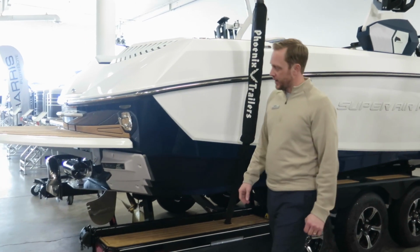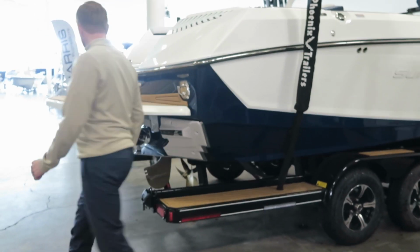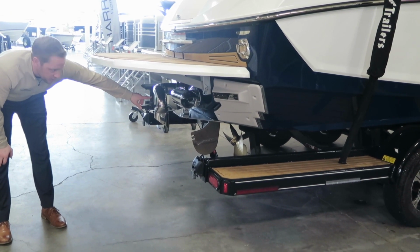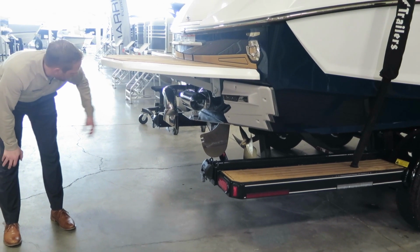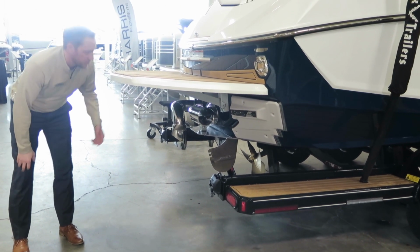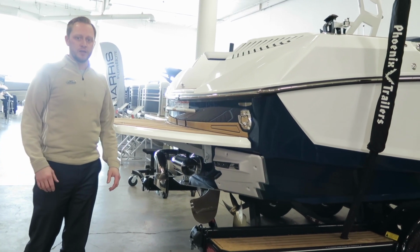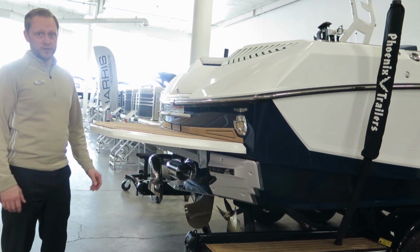As we come around to the back here, I wanted to point out that we did include the integrated steer assist with this model. So this is going to be able to go reverse in a straight line, spin you in a 360. It's a great add-on for this boat.